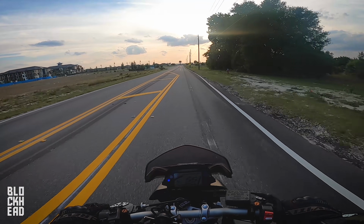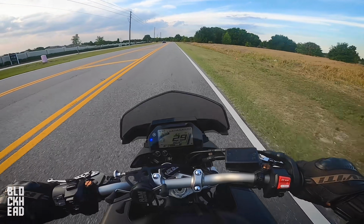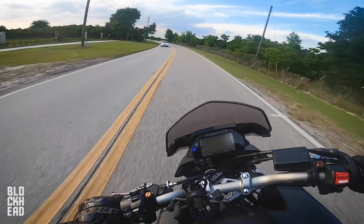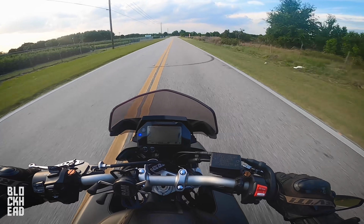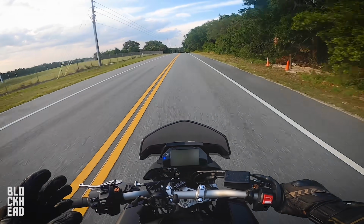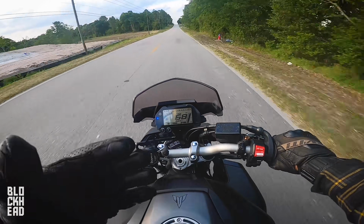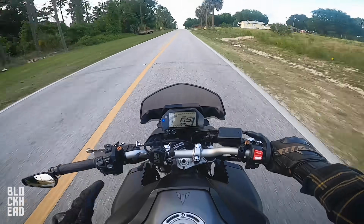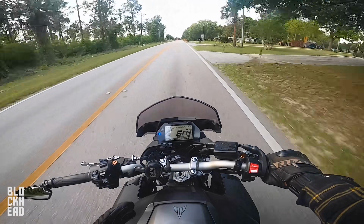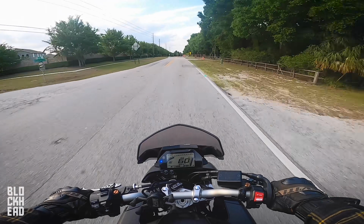So MT-09 would get me in trouble. MT-10 would also get me in trouble. Super confident on it. I don't know if I feel as confident on it as the MT-09, just because I'm still getting used to it. It doesn't feel like I can throw it around as well or as easily. Some of it might be the big piece right here that you're seeing, so it might not feel as nimble because visually it's not as skinny either. It just feels like a lot more bike visually, and you can still feel the weight of it for sure.